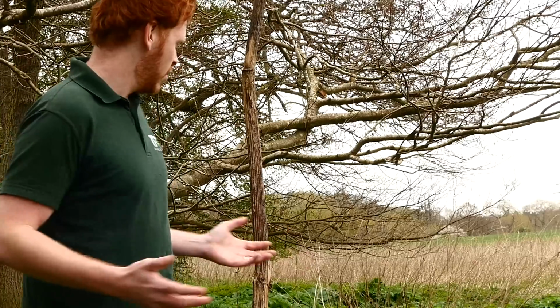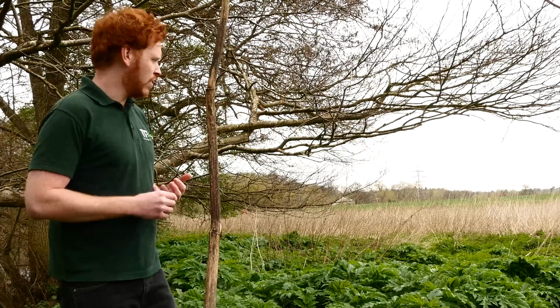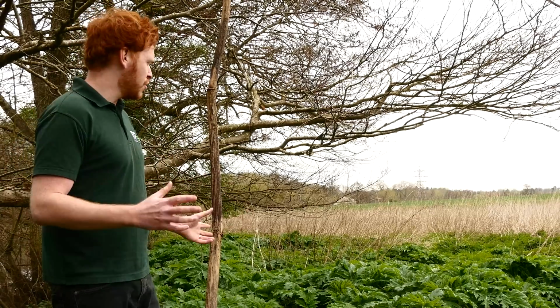Now, there's another piece of legislation that covers this plant, and that's the Wildlife and Countryside Act 1981. So that makes it an offence to cause this plant to grow in the wild. Now, as you can see here, it's obviously growing in the wild and there's lots of it. So it's really important that councils and landowners take this seriously and get this plant dealt with, because we don't want to see injuries in the media, where children, adults and dogs and animals are getting injured.